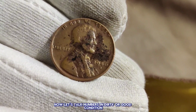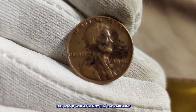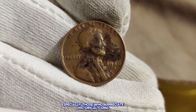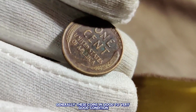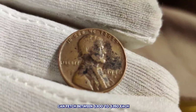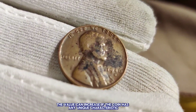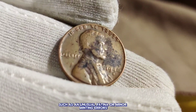Now let's talk numbers. In dirty or good condition, the 1946 D wheat penny isn't a rare find, but it still holds value for collectors, especially those who appreciate historical coins. Generally, these coins in good to very good condition can fetch between $300 to $350 each. While this might seem like too much, the value can increase if the coin has any unique characteristics such as an unusual patina or minor minting errors.